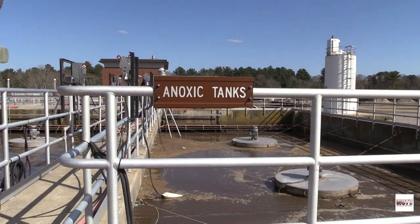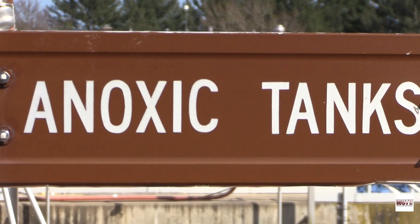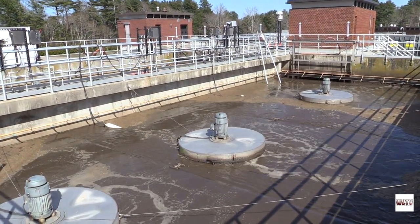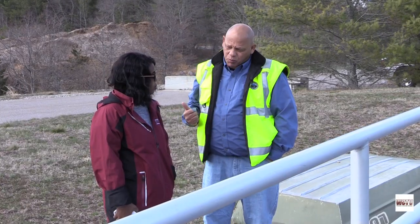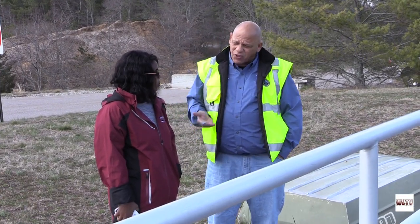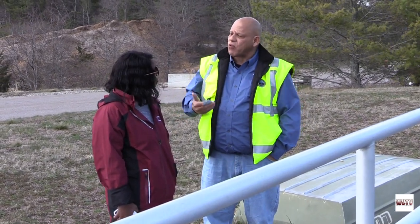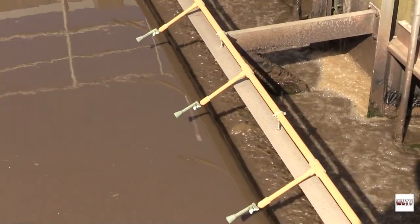So what stage is this water on? This is the anoxic stage, we call it. It's technically the very first treatment, other than the preliminary we saw, but this is the first stage of treatment. Because this is a biological nutrient removal plant, our goal is to get rid of nitrogen. Because nitrogen in the water, as we talked about earlier, creates a lot of growth. And then the plants grow like crazy. Then they suck up a lot of dissolved oxygen.